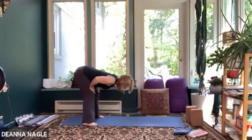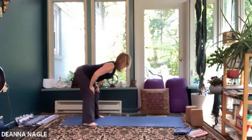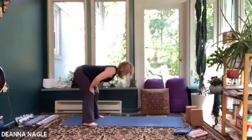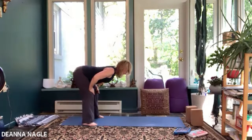Two more rounds. Inhale, lift up, slight lift of your chin. Exhale, chin lowers. You're getting more flexion through your spine. Last round. And then let the exhale start to be longer than your inhales.